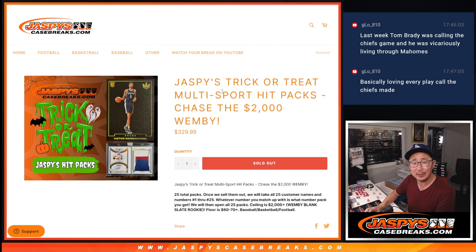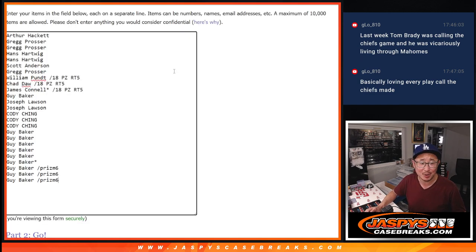Trick or treat multi-sport hit packs coming at you. Did people do trick or treating last weekend? Halloween falls on a Thursday, but you can't do it after the fact. You can't do it on November 1st or 2nd. Do you have to do it on the day of? I don't know, but let's do these trick or treat hit packs.